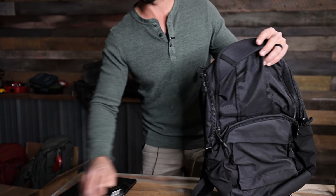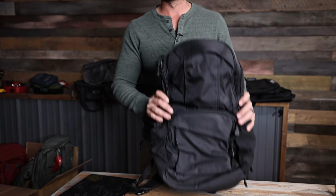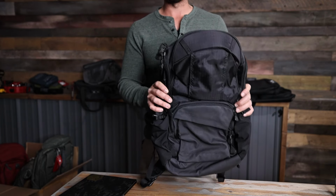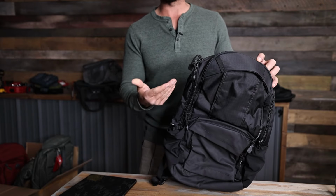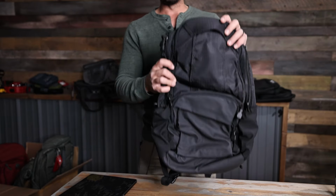But here we have the Ready Pack. This used to be the EDC Ready Pack. This is their smallest backpack. A great option for your everyday backpack. This is my main jam as far as backpacks are concerned. If I'm flying somewhere and just need a little bag or whatever, this is it.